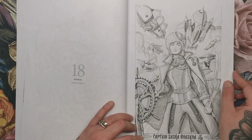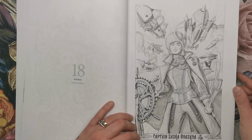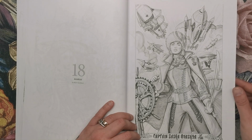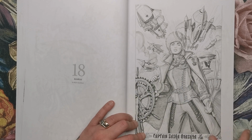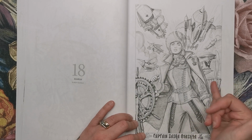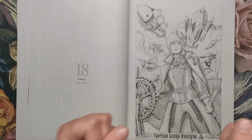Now then, what's this one called? Avaskaya? It says Captain Sasha Avaskaya of the Imperial Ether Armada. Who knows? But we've got all of these blimps and airships behind her, and it seems as though she is the captain of a ship.